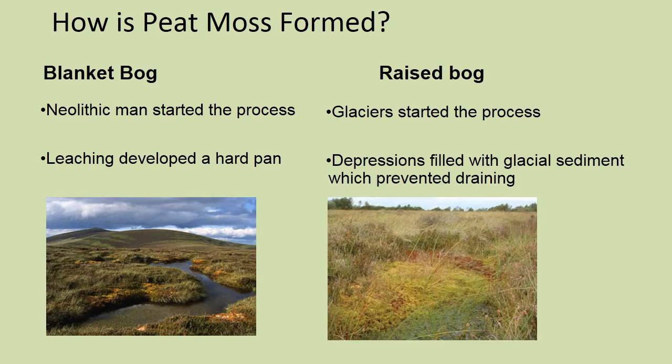The second type of bog is the raised bog. This is a naturally occurring bog type formed because glaciers left behind depressions in the ground. These depressions filled with glacial moraine and the soil became hammocky and chaotic. This caused poor drainage, so thousands of small lakes occurred in these depressions across Ireland.